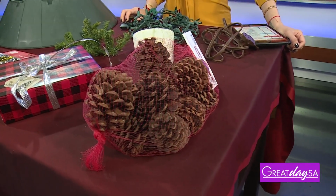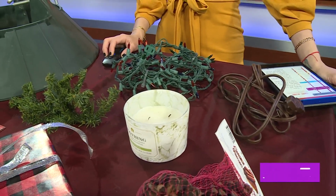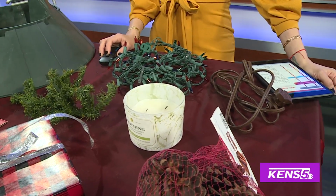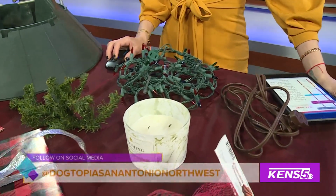Same thing for the candles and any type of flame, fireplaces. The pets are definitely curious. They want to know what's going on with that flame. They get close enough to that, and that fur burns. It can definitely cause a problem, and if they knock something over, that can cause a fire in the home, so you definitely want to be safe as well.